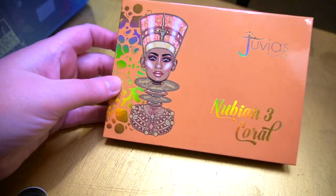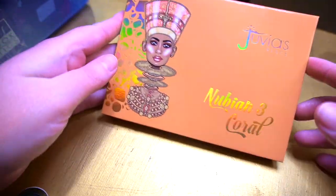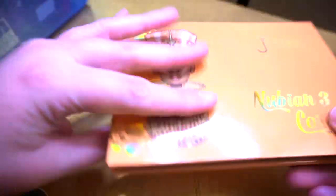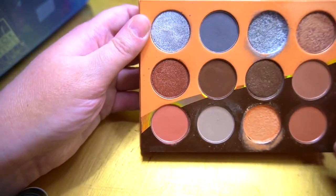All right, so next up we have Nubian 3 Coral palette from Juvia's Place. I think that this is an exclusive to Ulta. That is where I picked it up. It just has cardboard packaging, which I am perfectly fine with. And there's no mirror, once again, perfectly fine with that. But this is the palette.